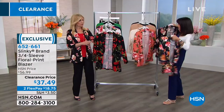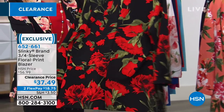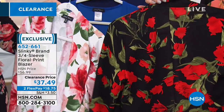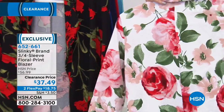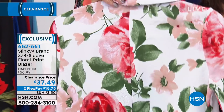And then the next one that we have. This is beautiful. Oh, isn't that gorgeous? Pretty, isn't it? That one is called the black and red floral. I really love that one. And then the last one that we have for everyone is the off-white floral. Let me turn it around to the back. Isn't that beautiful?